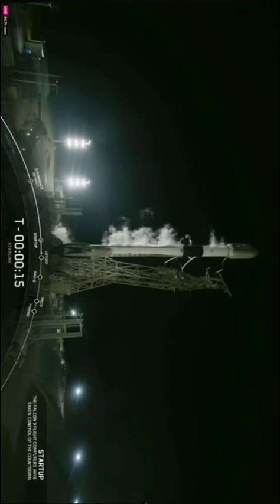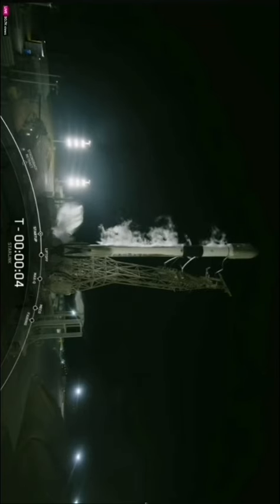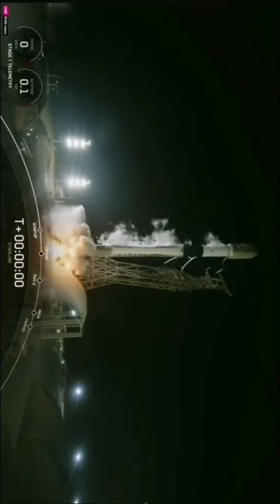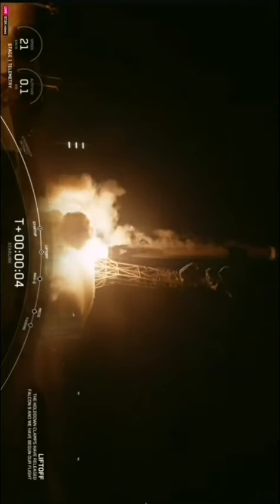T minus 15 seconds. T minus 10, 9, 8, 7, 6, 5, 4, 3, 2, 1. Ignition. And liftoff. Falcon 9. Go Starlink. Go SpaceX.